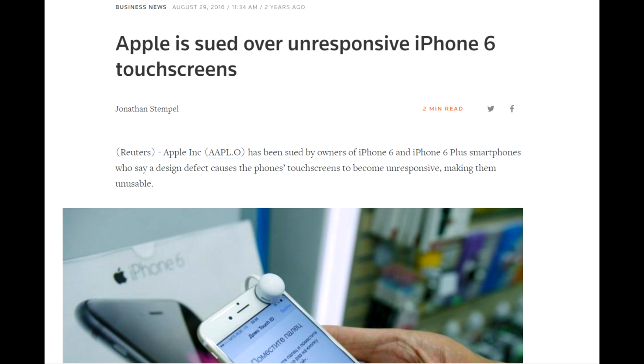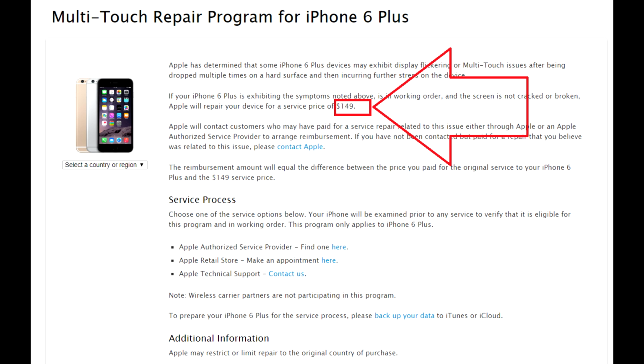The second stage of this process is that Apple will be sued. And shortly after they're sued, they will say, okay, maybe, in the most condescending language, some of these phones may have had some problems. You were probably using it wrong anyway. You're probably putting it in your pocket wrong or calling people wrong or holding it wrong or something like that. But we'll level with you. Instead of charging you $349 to fix it, we'll charge you $149 to fix it.